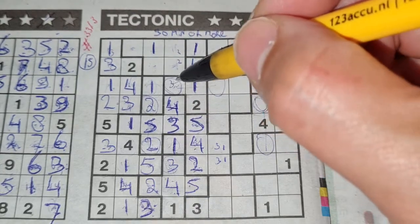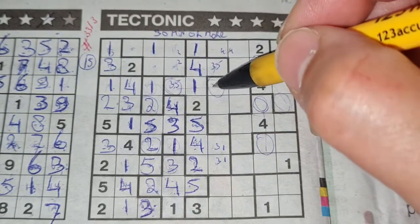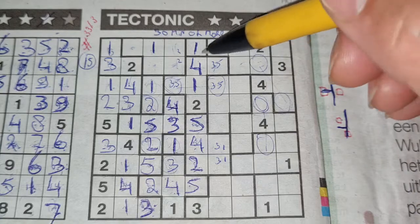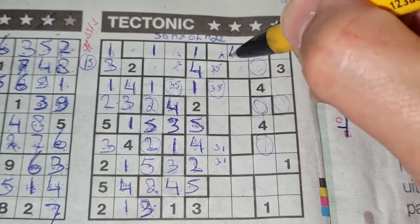Yeah, let me mark those. 3 and 5. This box is connected with that box, should be also 3 and 5. Now we have a 4 here, so this box cannot be a 4 anymore. That box should be a 4.